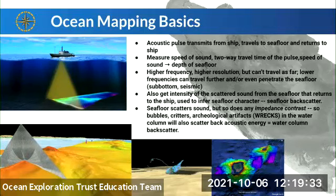We also get the intensity of the scattered sound from the seafloor, and that's kind of what's in the background of this picture. That's backscatter. From the intensity of the return, we can get some idea of the seafloor character, if it's a harder material or softer, and so we can do some characterization or interpretation. Below here, this is what bathymetry looks like when we collect in high resolution.